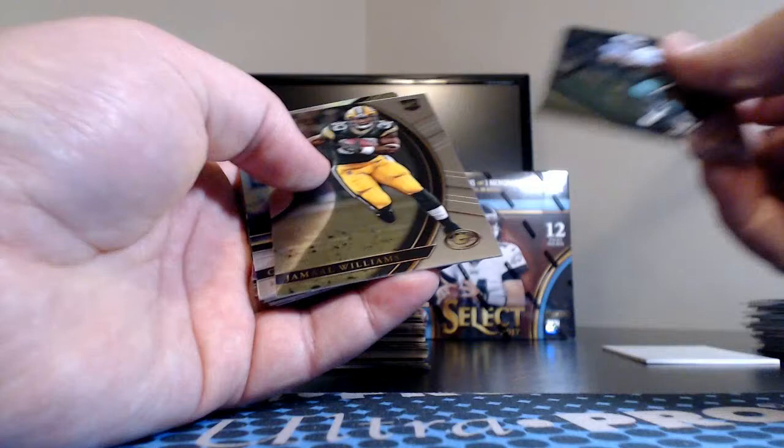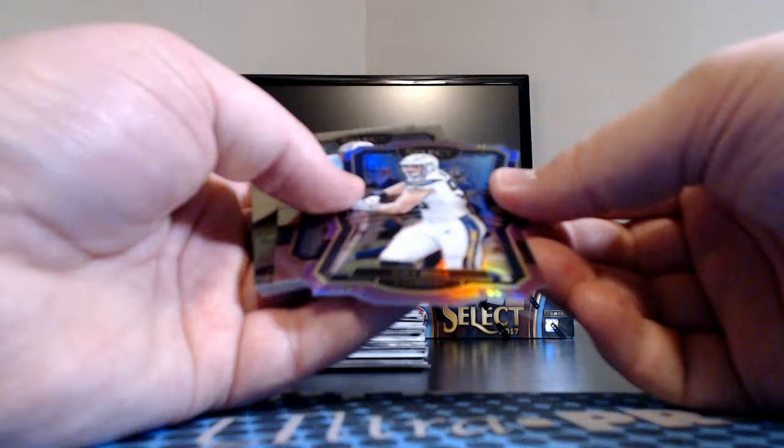Cam Chancellor, tiered base. Jermaine Kearse refractor. Julio Jones base. Jamaal Williams rookie for the Packers. Chris Thompson refractor for the Redskins. Joey Bosa for the Chargers.